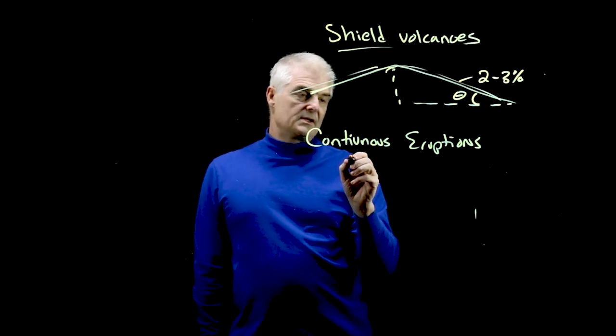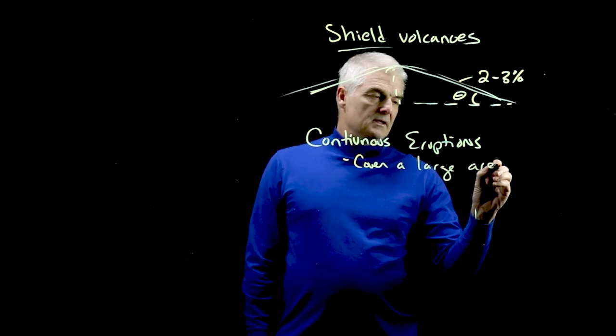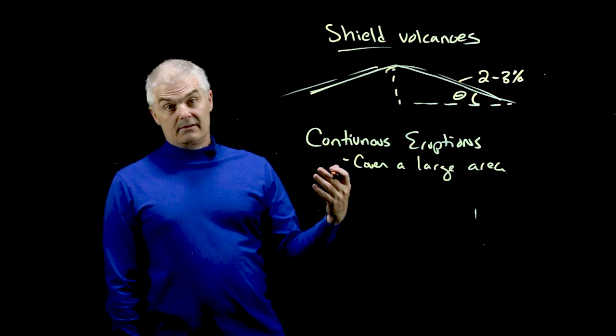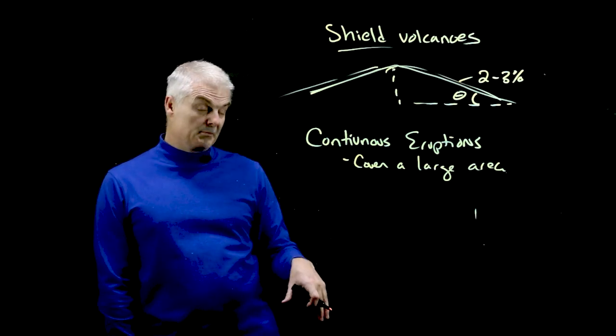And as a note, these continuous eruptions can cover a large area. And it can just go forever. Kilauea on Hawaii is actually taller or very close to the same height as Mount Everest, if you take it from the bottom of the ocean.